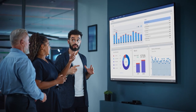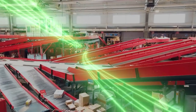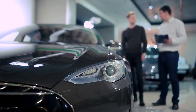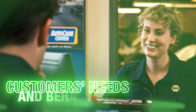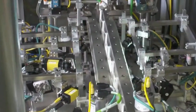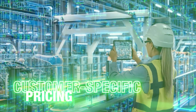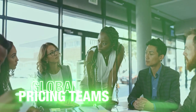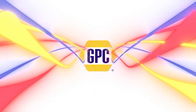With significant investments in technology and analytics to improve competitive pricing actions, GPC delivers a best-in-class customer experience and profitable growth. We are utilizing a surgical approach to pricing, better aligning with our customers' needs and behaviors. With increased visibility into service levels and cost to serve, we are optimizing customer-specific pricing. GPC continues to build the capabilities and talents of our global pricing teams based on the changing dynamics of our strategies. We keep the world moving.